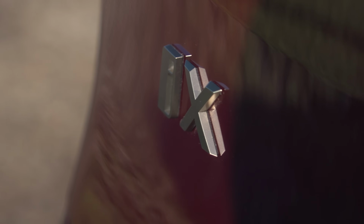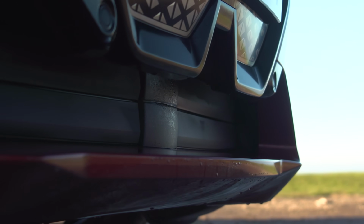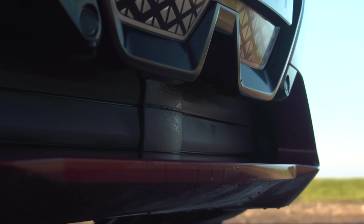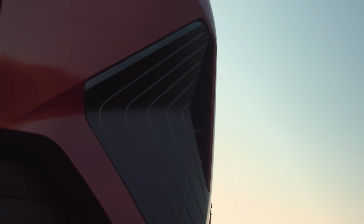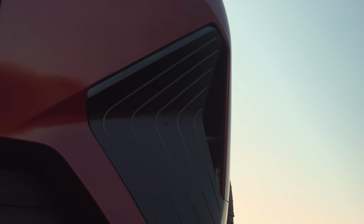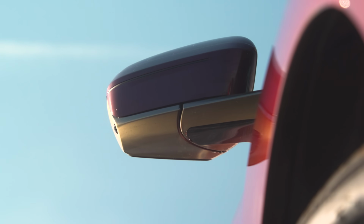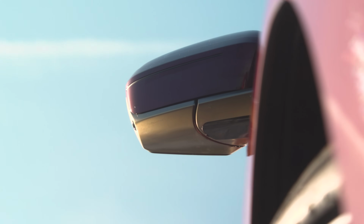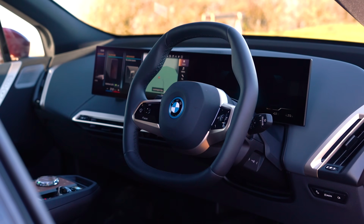This is a 2.5 tonne car, so it has a huge battery of 105 kilowatt hours, which gives it an approximate 350 mile range, and it has a maximum fast charge speed of 200 kilowatts. In total, its 2 electric motors, one for each end, and 4-wheel drive make 516 brake horsepower and 564 pounds-foot of torque, and in this xDrive 50 M Sport specification, the iX costs £95,000 before options.